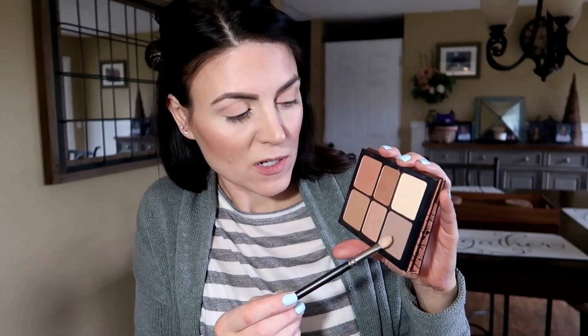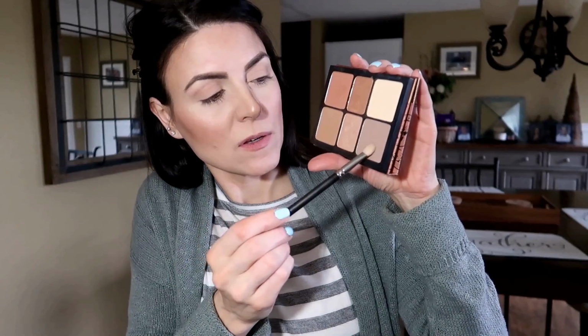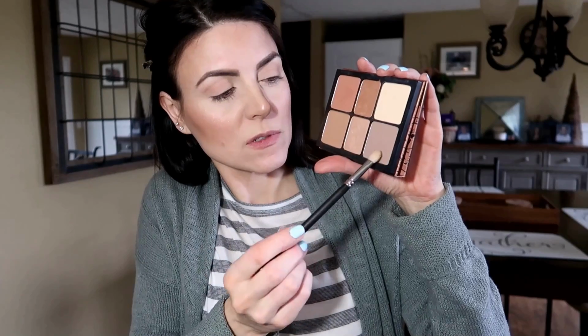Okay, now I'm gonna take this contour shade, the more cool contour, and I'm using a smaller brush. This is a 217, and I'm just gonna place that on the outer part of my eye. Just tap it on and then blend it in towards the center.